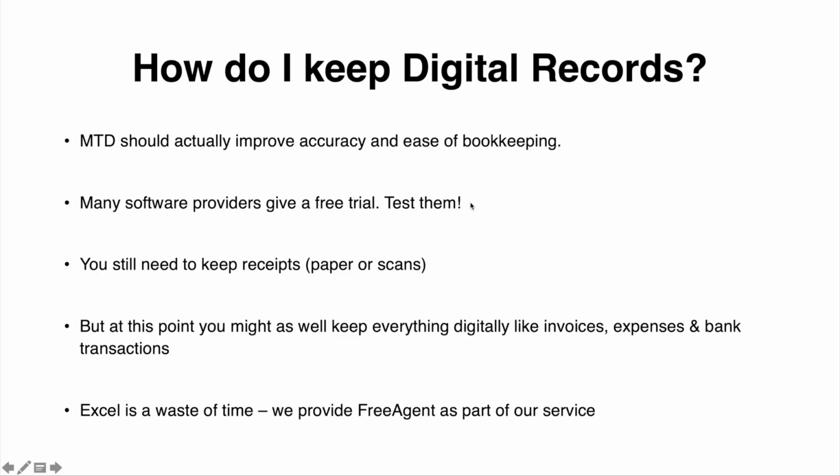Obviously, check them with the HMRC list first to make sure that they are actually Making Tax Digital compliant. And you will still need to keep receipts either on paper or scans. Obviously, there's very specific paper copies that you still need to keep if they cannot be kept digitally. But for the most part, you can simply scan or take photos of your receipts for your records.